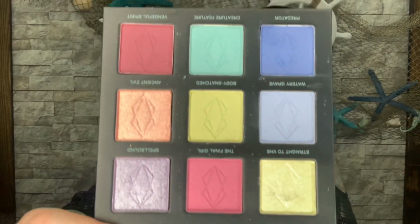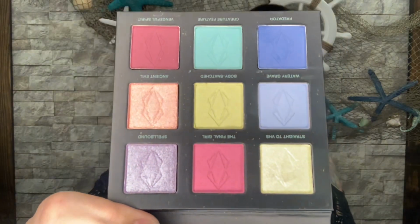And then when you actually open this baby up, it does have a large full-size mirror on the top, and it says, "Don't look behind you." Don't look behind you. And then here are all of the colors for this palette.